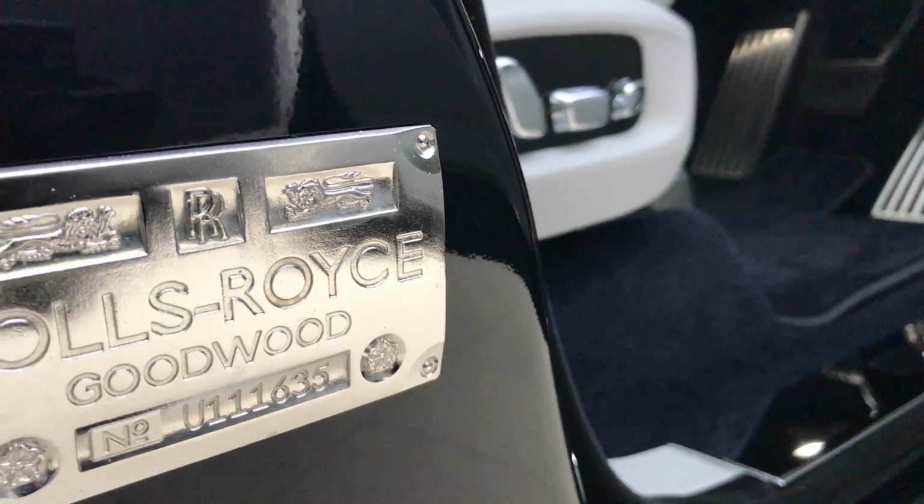You know, this has got to be one of my favourite car showrooms. It seems like only yesterday that I was in here configuring my Dawn Black Badge, and then a few months later we actually collected the car. But today I'm here to drive something very different. Yep, today I'm going to be driving the first SUV from the Goodwood factory. Today I'm going to be driving the Rolls Royce Cullinan, and it's parked just over here. Come on. Let's come and take a look.